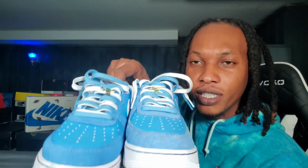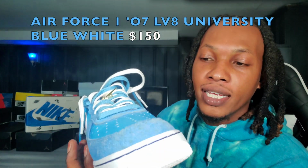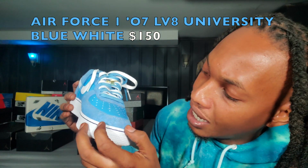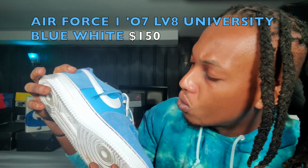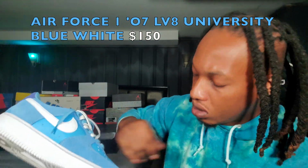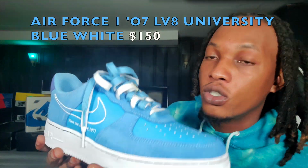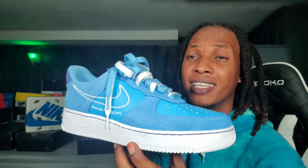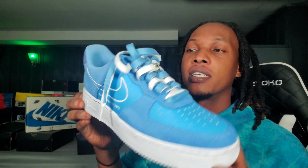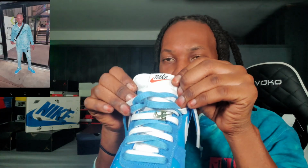Then you got this one now. Nice UNC color. So this is like suede and leather. Yeah, I wore this one already, as you can see. I don't know what this is on it, yo. I need to start checking my shoe, yo. I wore this for my birthday this year. Yeah, I wore this for my birthday. A nice look of fit. I might put up a picture somewhere showing the fit.